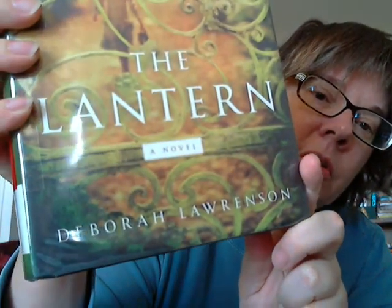This is the library book that is going back. It's called The Lantern, and the author is Deborah Lawrenson. If anybody's interested, you can pause it and jot this down. The Lantern, a novel. Deborah Lawrenson. This is at my library, so I'm hoping it will be in most libraries. And this was a great book.